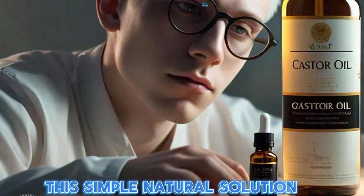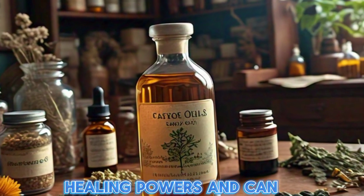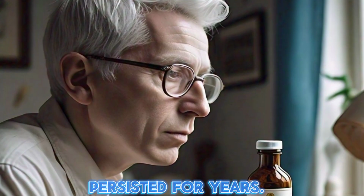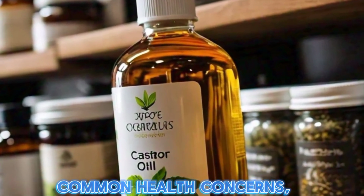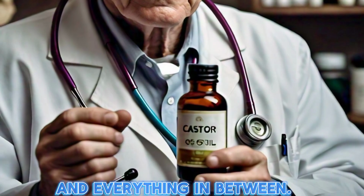Castor Oil. This simple, natural solution possesses extraordinary healing powers and can address multiple issues, some of which may have persisted for years. Let me take you through how castor oil can be used to tackle common health concerns, from skin issues to muscle pain, and everything in between.